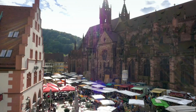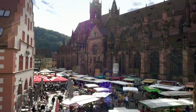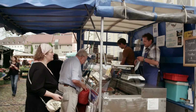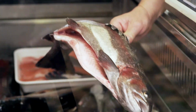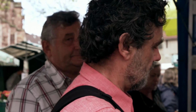Another speciality of the Münstermarkt is the Black Forest trout, straight from local lakes and rivers. These ones on Gerhard Buhler's stall are rainbow or salmon trout. This piece, it's about 600 grams, but this is the real star of the show. It's nearly 1.5 kilos. That'll make 3 portions. It's delicious, baked or grilled.